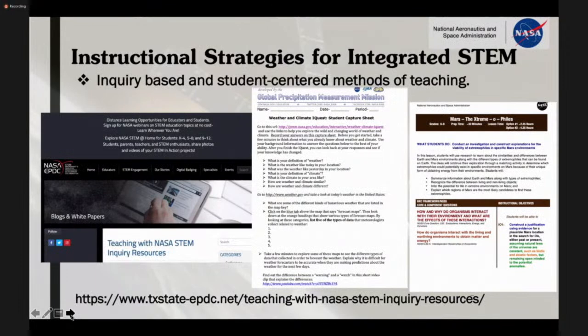Some of the instructional strategies for integrated STEM. Inquiry-based learning. A definition of inquiry-based learning is a statement expressing the essential nature of something. Well, we want to express the essential nature of inquiry-based learning. Inquiry is an examination into facts or principles, research, a systematic investigation; based is something on which something else is established; and learning is the act of experience.